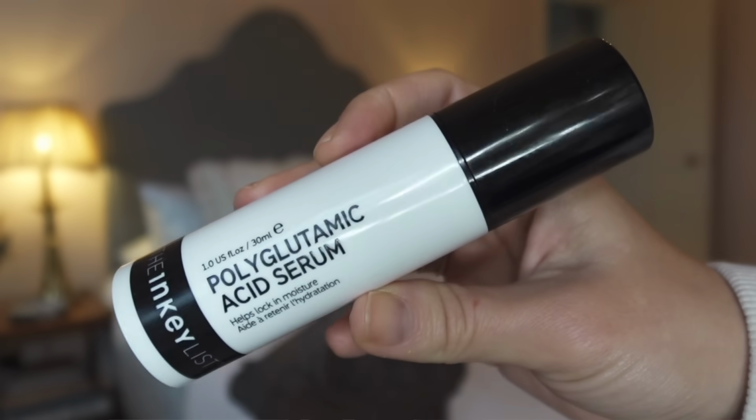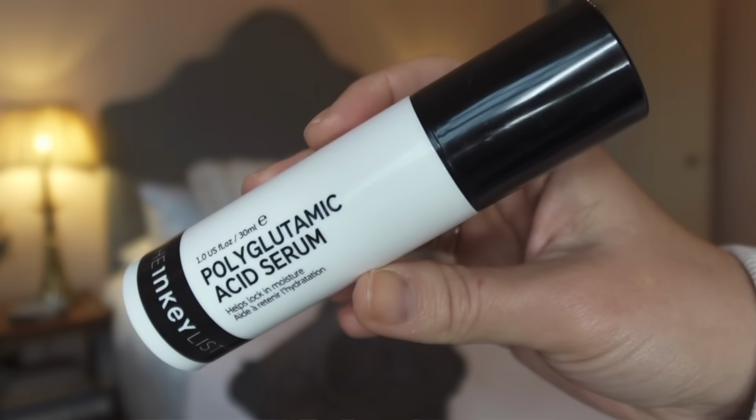Other serums that I've loved, I've still been using my polyglutamic acid serum from the Inkey List, and I feel like this is an old mention for me, but it's so good, it has to go in here. I use this most days, especially if I'm wearing more of a full makeup look. So hydrating if you have dry skin, or if you just want really dewy, juicy looking skin, you need to get this. It's super affordable. It's about £15.